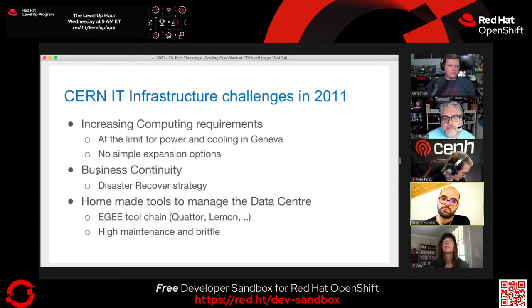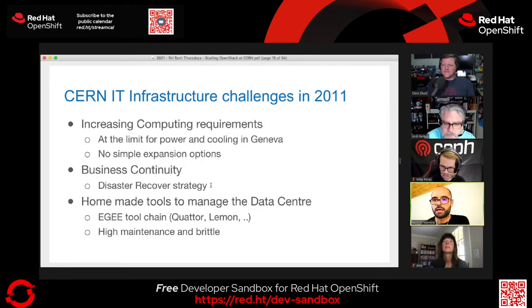Also, we needed business continuity. It's nice to have different locations because the data center doesn't run only processing jobs, batch jobs to analyze the LHC data, but also all the services for the organization. So we needed a business continuity plan and, on top of that, disaster recovery. That's why CERN opened an international tender for all the member states to have another data center, and that's why we got that data center in Hungary. The project started in 2011 and the data center was ready in 2013, just in time for the launch of our private OpenStack cloud infrastructure.